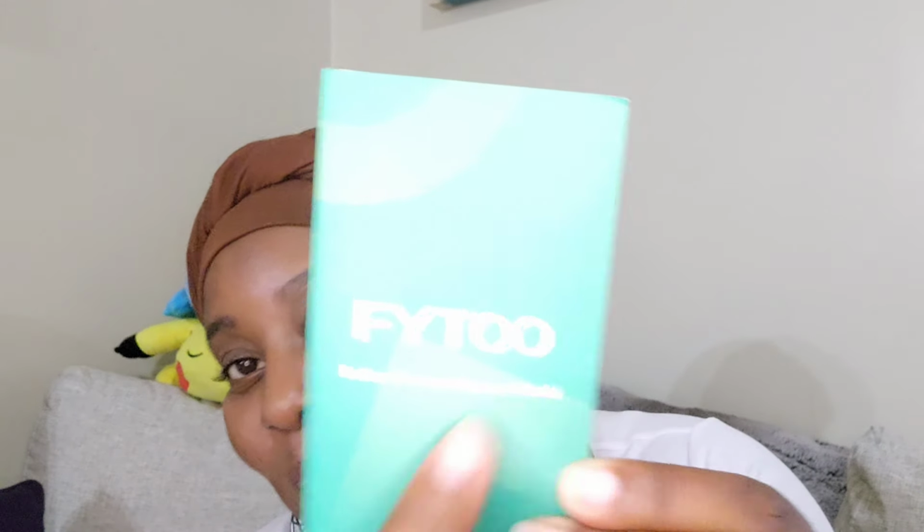So it comes with this little booklet called FYTOO. You can pretty much customize these. Now, if you just want it for fashion purposes, you can get that. Or you can add stuff to it like your prescription. You can get anti-blue light on there. You can get them for driving, tinted, sunglasses. You can get a whole bunch of different options. They have them all listed right here, as you can see. So yeah, you can customize them in a whole bunch of different ways.